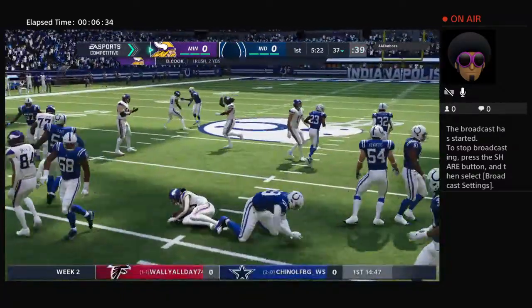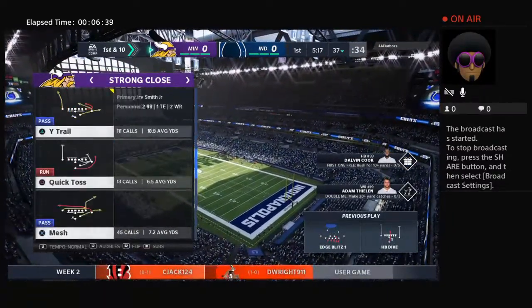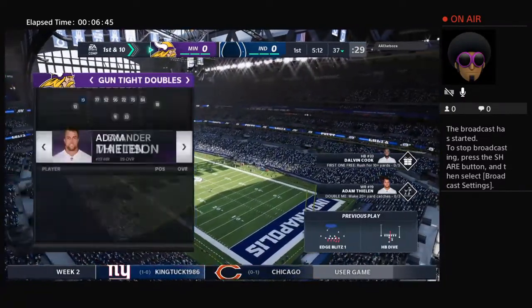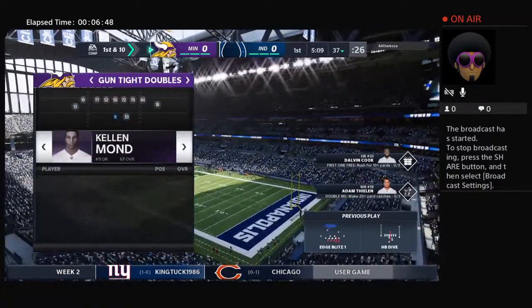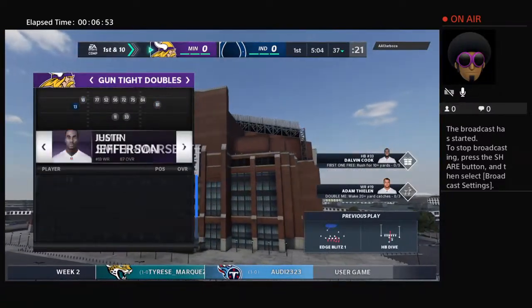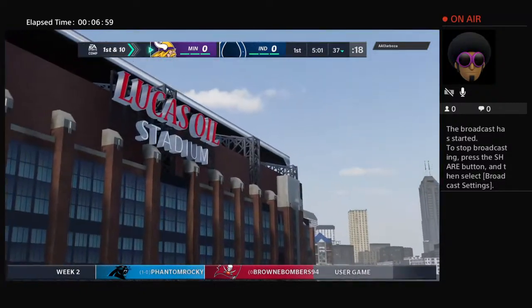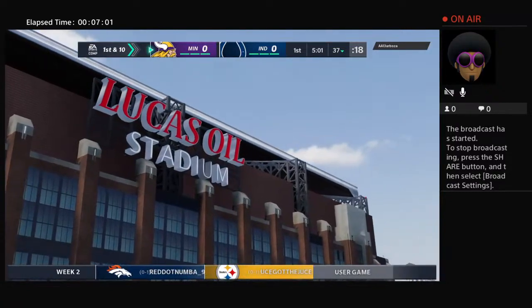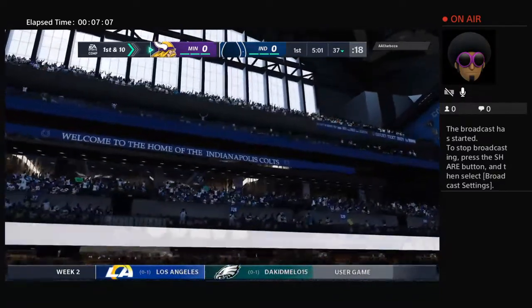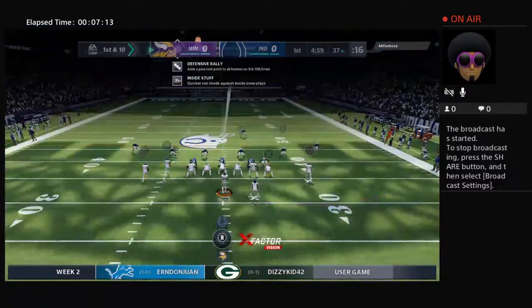For Dalvin Cook, and he'll be brought down right around the 37. 2 yards, good enough for a first. 2nd and 1, and people want to run the football. This is where every back in the league is supposed to do exactly what we just saw there. Pick up the first down. Line of scrimmage, the 37 on 1st and 10.